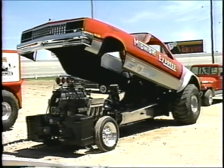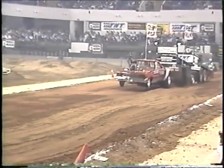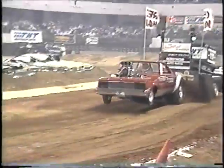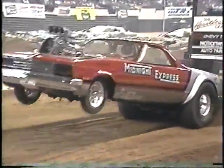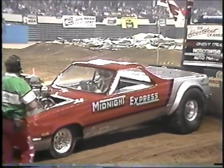Uses the same sled that the four-wheel drives use and the dragster tractors, the modified tractors use. The main difference in this vehicle over a four-wheel drive is the rear wheels are the only thing that does the pulling, which in effect gives it the wheel-standing picture with the front end up in the air and the wheelies. And it's really the funny car class of tractor pulling.